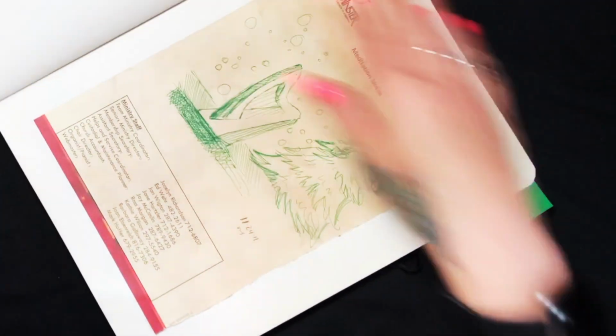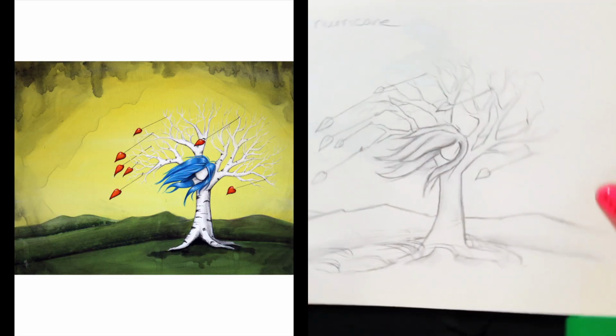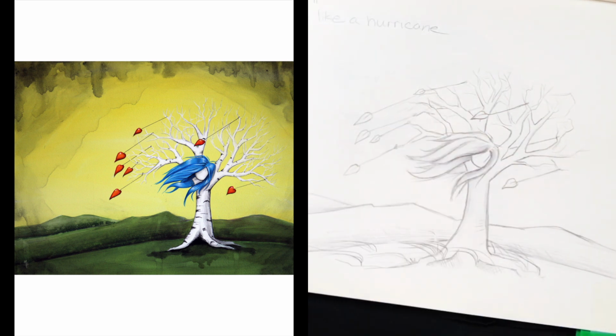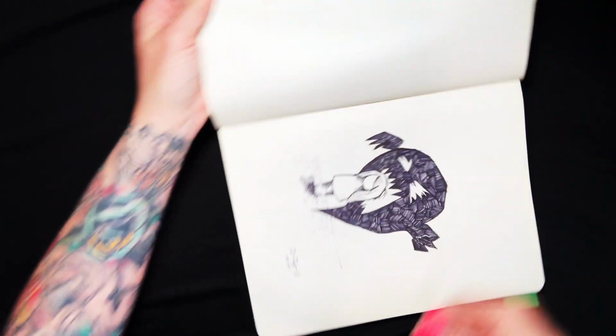Doodle. This one becomes my painting, Love's Like a Hurricane. It's inspired by the song. I forget who that song is by, though. David Crowder? We sing it at church sometimes.